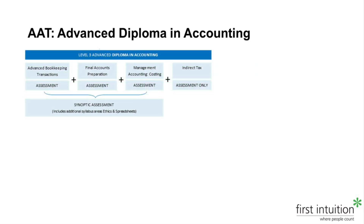The second level of the AAT qualification is the Advanced Diploma in Accounting. The Advanced Diploma in Accounting has 5 units that will be examinable. There are 4 core units and a synoptic assessment that examines the content of 3 of the first core papers, but also has its own content in ethics and using spreadsheet software.